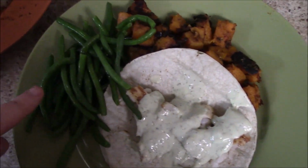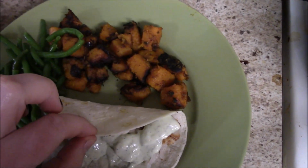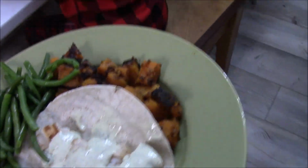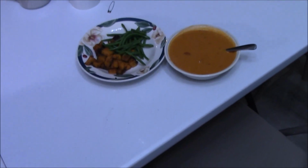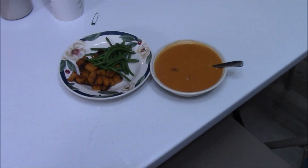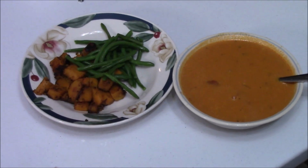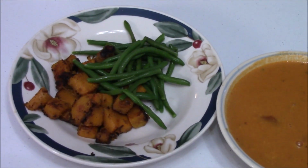We have some green beans from the Trader Joe's. And then I cut up half of that butternut squash and put it right here. And that's what's for dinner for 6 of us. And then the one that doesn't like fish is going to have the leftover tomato soup, also with the butternut squash and green beans, because that's her favorite.